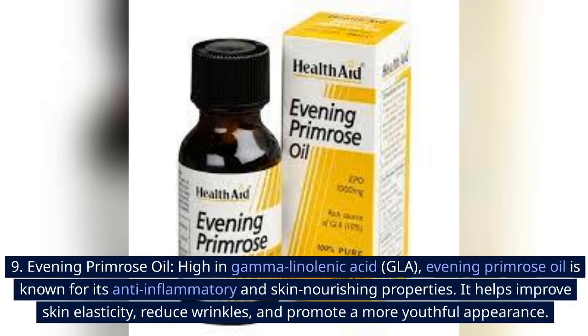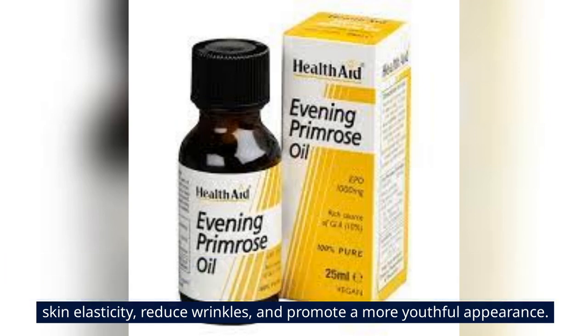9. Evening primrose oil. High in gamma-linolenic acid, GLA, evening primrose oil is known for its anti-inflammatory and skin-nourishing properties. It helps improve skin elasticity, reduce wrinkles, and promote a more youthful appearance.